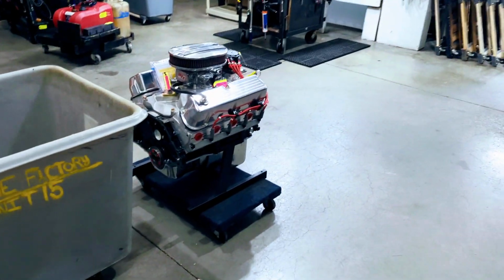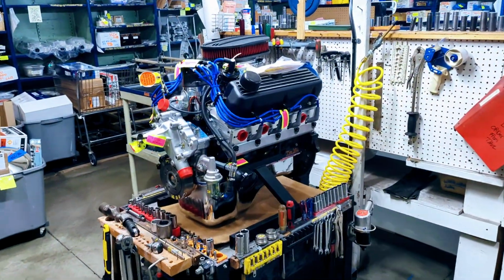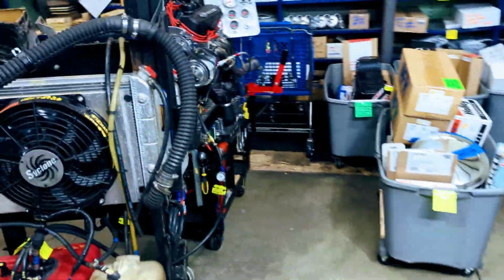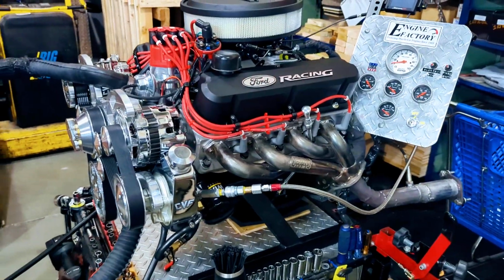The 302 Ford, 350 horsepower engine, just finished up. Got another one over on the stand here, the Black Ridge valve covers. This is a 363 Ford Stroker engine. We just finished last night. It's all tested, ready to go.